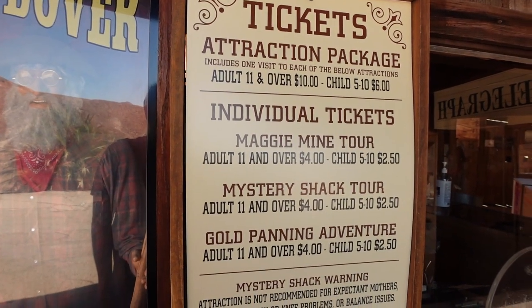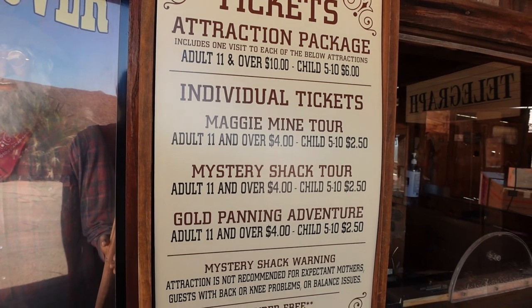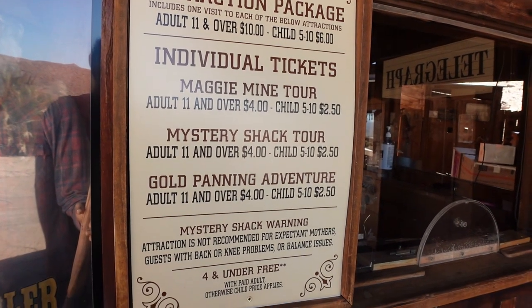Here's a list of the prices for the attractions. The Mine Tour, $4. Adult Mystery Shack Tour, $4. Gold Pan Adventure, $4.